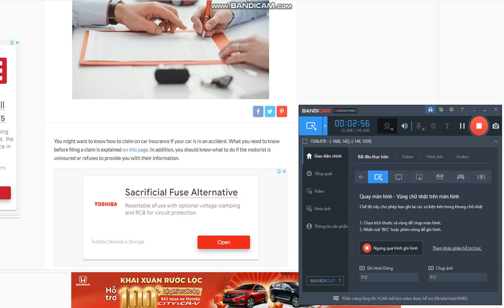By calling the motor insurance database, you can determine if the other driver is covered by insurance. Send any correspondence or claim forms you receive from the other driver or their insurer after an accident to your own insurance company. If the driver cannot be located or has no insurance, and you have comprehensive coverage, you can make a claim on your own insurance.